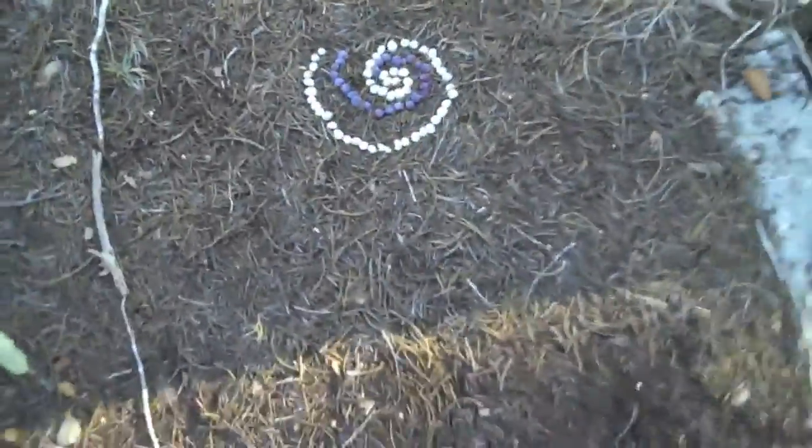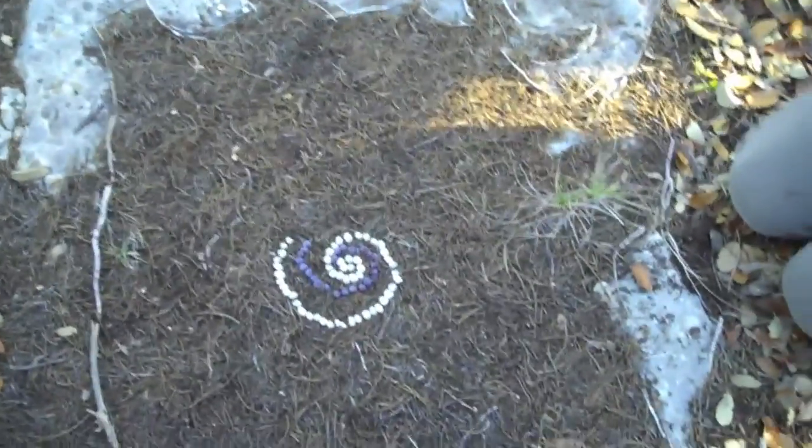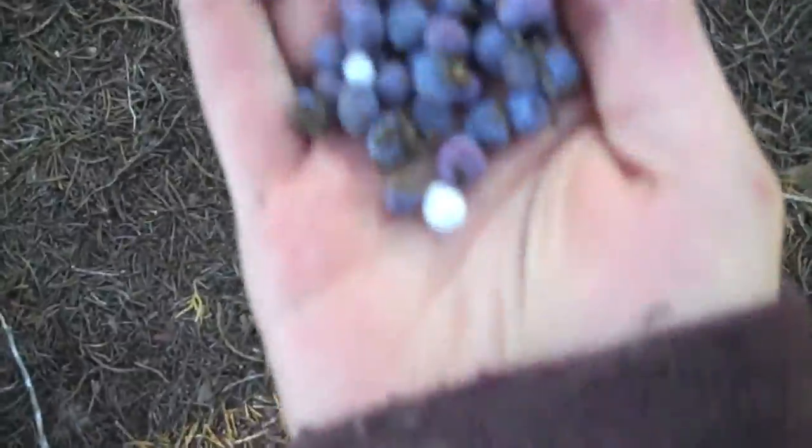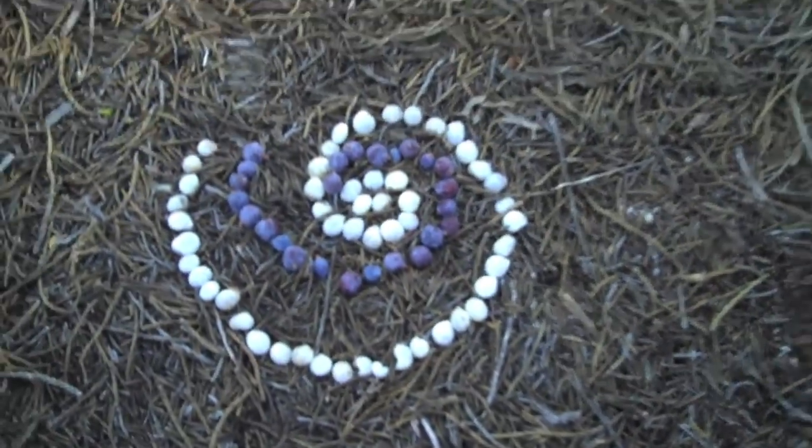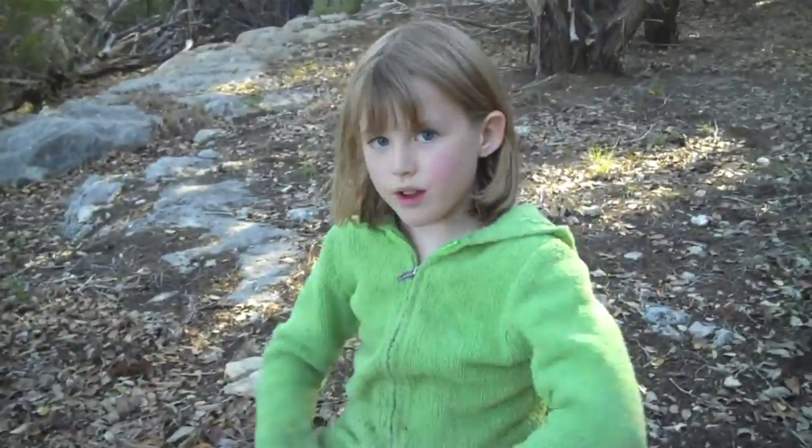So I found a whole bunch of berries for my friend Fiona, who's helping me make this art project. And we got some cool spiral action going on with the berries in the inner spiral and the little spiral shells in the outer spiral. Hey, I'll need more berries for this.